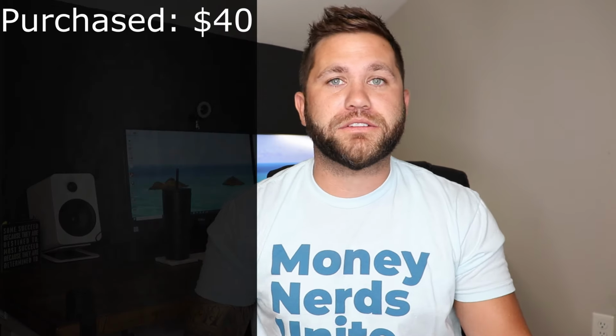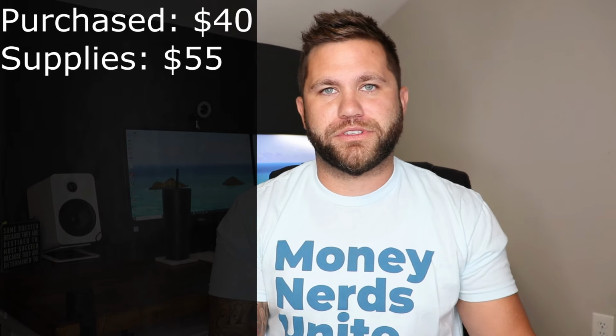Now, to start off here, I did purchase this dresser for $40. I found it on Facebook Marketplace. And then for my supplies, I spent about $55. Now, that may sound like quite a bit, but I did buy some extra stuff for future projects because, to be honest, I had a blast doing this. And I'm already looking for my next project.